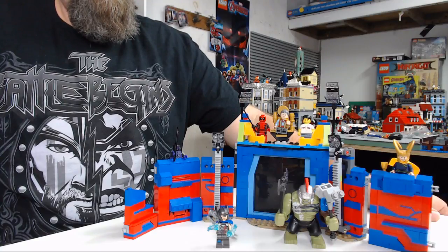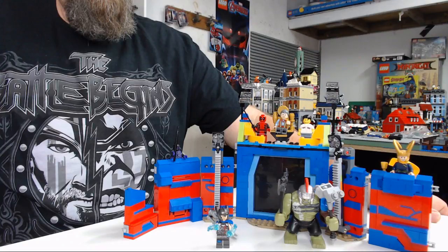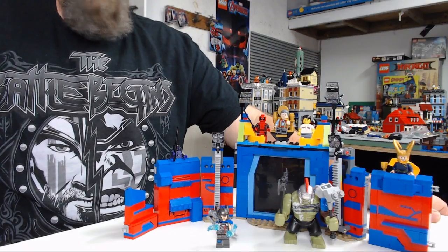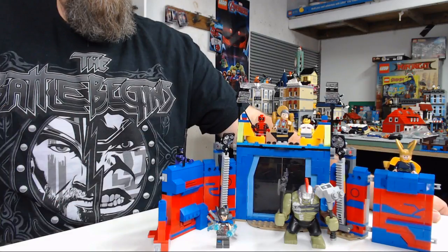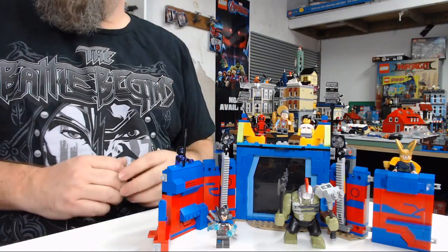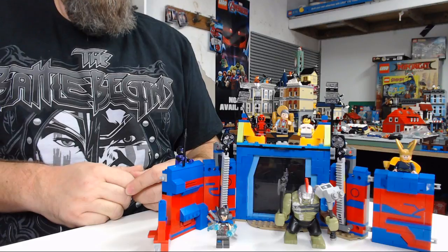This is for kids. It's for adults too, but playability-wise, I see kids playing with this more, just because of the door sliding, and you can fold this open and close, change the stuff like that. Stop motion would be fun for kids to do. Maybe have the doors open, have Hulk come smashing through. Yeah, something like that would be fun.